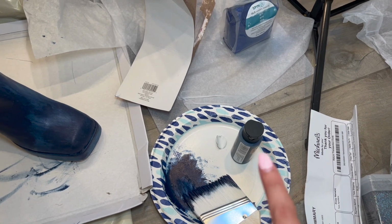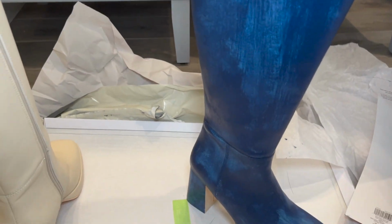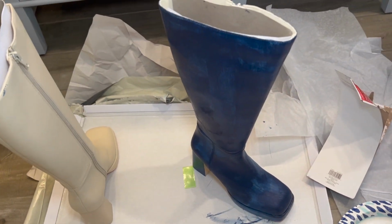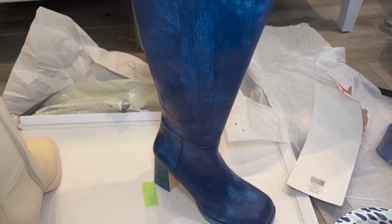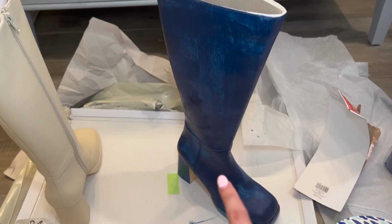I'm actually surprised I didn't use all of the paint. I thought I was going to, but yeah, there's still some left over for a second coat, and I have another full bottle for the other boot. Like I said, I'm gonna end up probably Mod Podge glittering it, so this doesn't have to be perfect. I just wanted a dark enough base for the glitter in case it doesn't cover completely. At least it'll have a navy blue base for the shoe.